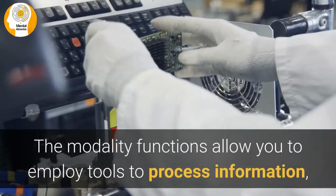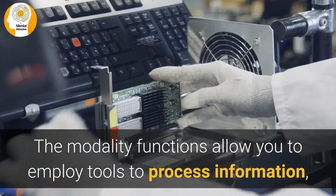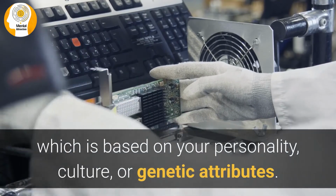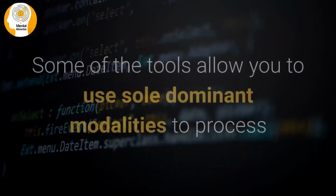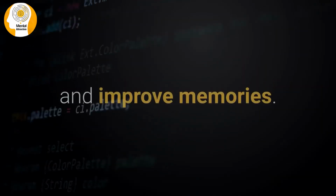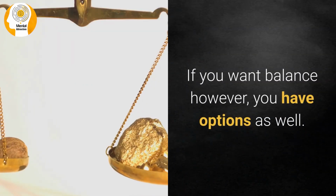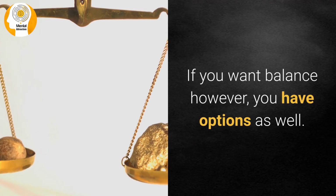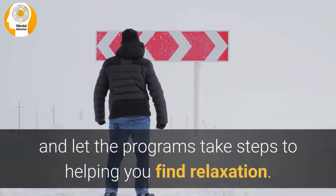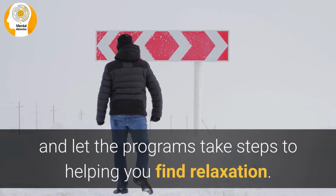The modality functions allow you to employ tools to process information, which is based on your personality, culture, or genetic attributes. Some of the tools allow you to use soul-dominant modalities to process and improve memories. If you want balance, however, you have options as well. Select any option that fits your profile and let the programs take steps to helping you find relaxation.